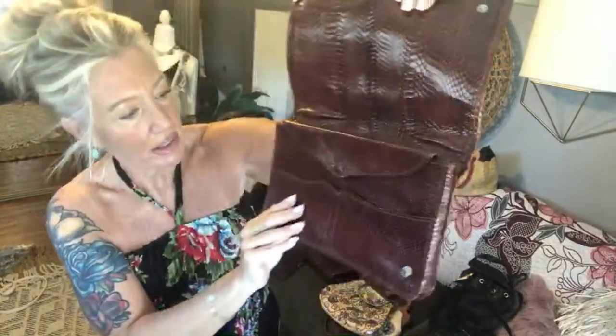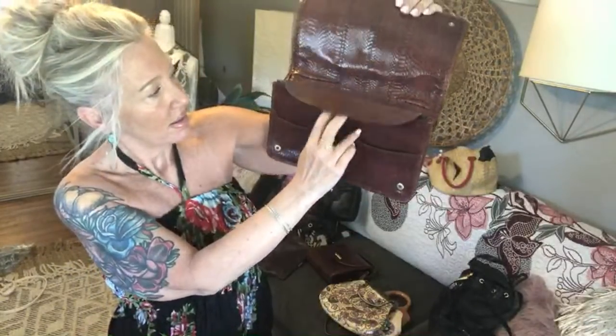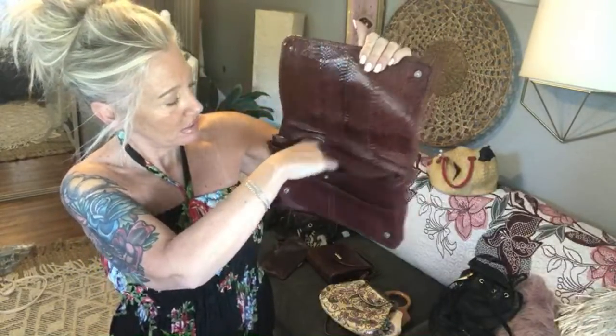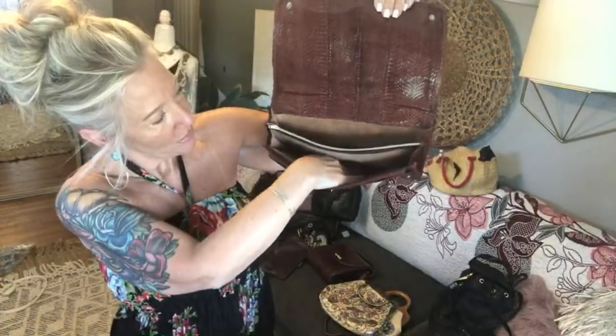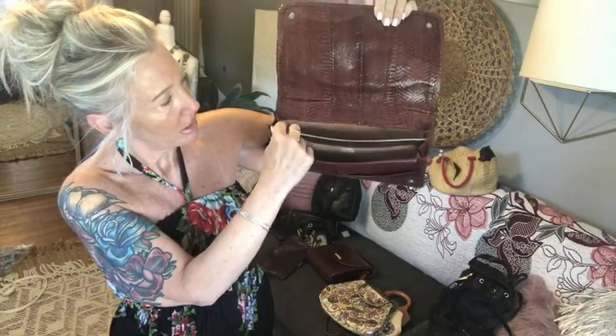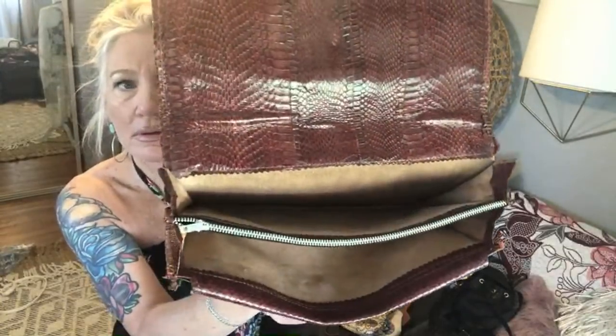Okay, so here are two slip pockets. Then you have this flap, and it's all leather. Ooh, itchy. Large pocket, it's all leather interior. Zipper pocket, this is all leather. Lots of room. And it kind of accordions out.